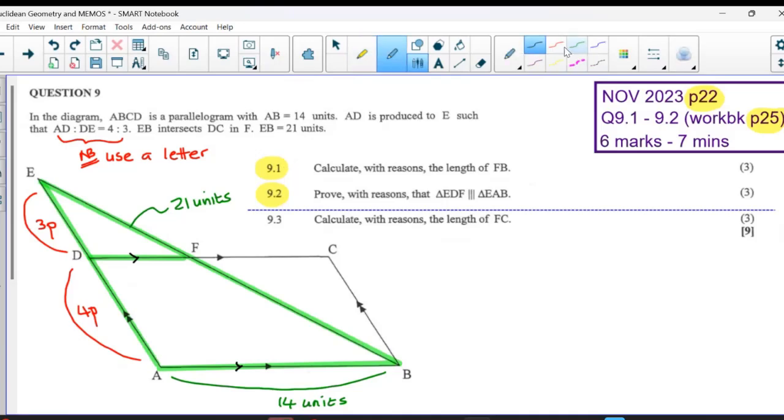Let's read 9.2. They want us to prove that triangle EDF, which is this one over here, is similar to triangle EAB, which is the big triangle. So EDF is this one, and EAB is the big green one. Okay, this looks very familiar. We've seen this one before in the theory that I just showed you. Parallel lines, that should be easy to prove. And those 6 marks right near the end of the paper, you can get. Okay, it is 6 marks.